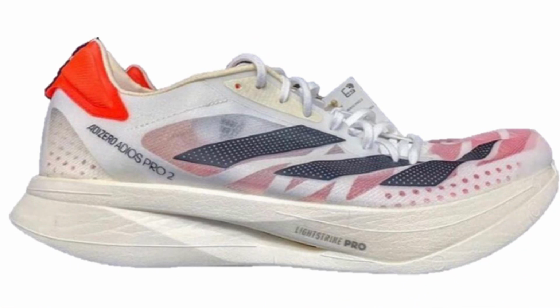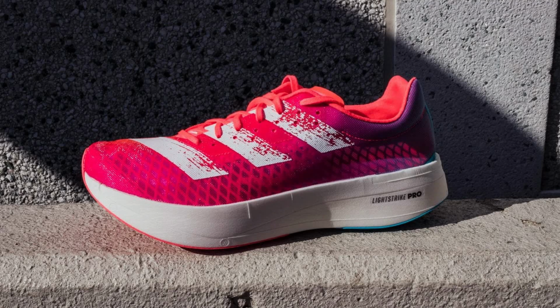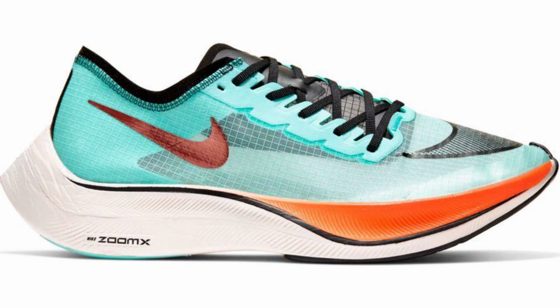The original Adios Pro has been really popular this year and it's definitely come in and it's rivaled shoes like the Next Percent. A lot of people are choosing it for marathon and half marathon racing and it's performed very well, and hopefully the new iteration is going to do exactly the same.